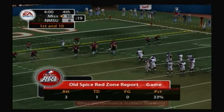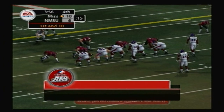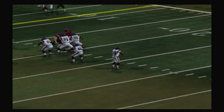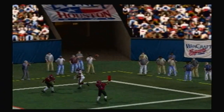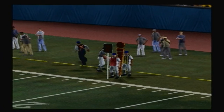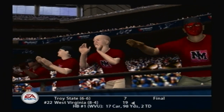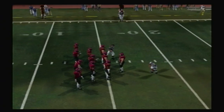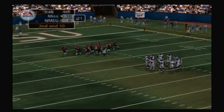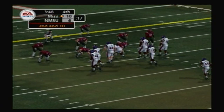First and 10. This is the eighth play of this drive. New Mexico State comes out defensively with six defensive backs. Wants to throw outside. The ball is tipped, and it's incomplete. Second down and 10 to go. And this is the ninth play of the current drive.